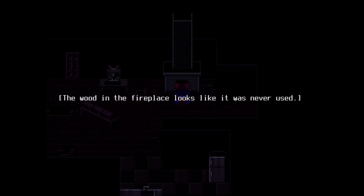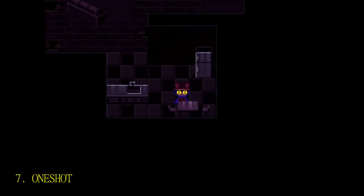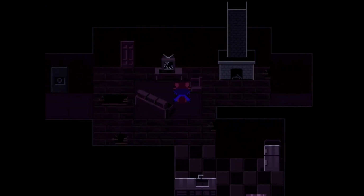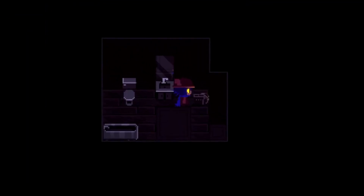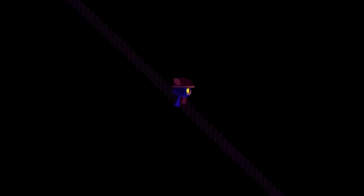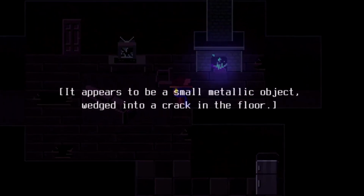7th on the list is OneShot, a meta puzzle adventure where you guide a child through a dying world. The game breaks the fourth wall constantly, directly addressing you, the player, rather than your character. Puzzles require thinking outside the game window itself, using your actual computer files.